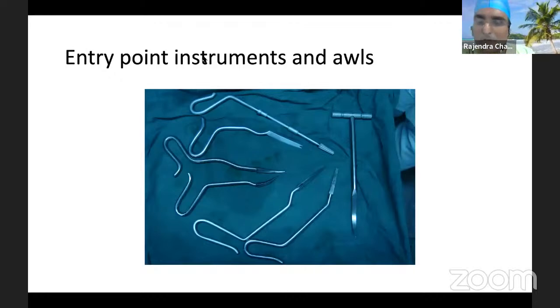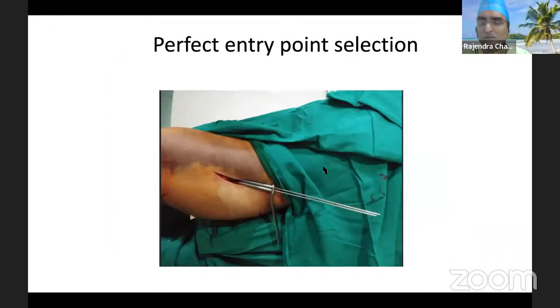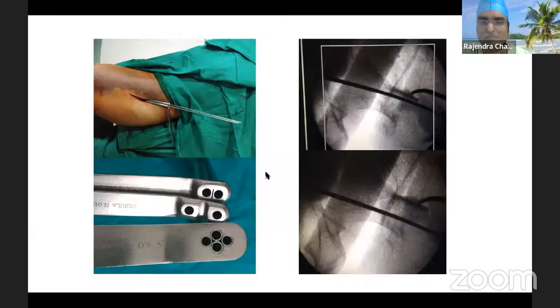Entry point instruments, I think we had already discussed one time, but suffice to say that you need to have different ones, curved, straight, then this corrugated, hexagonal, so that you have different requirements. To me, the best of the lot is one which has a sharp endpoint. They can cut and also give you a chance to pass a guide wire through them. The current TFNA guide wire and TFNA angled awl is my favorite. For perfect entry point selection, you can have this simple double sleeve so that you can change your entry point by 3 millimeter. And these are my favorite instruments whenever I want to change the entry point.